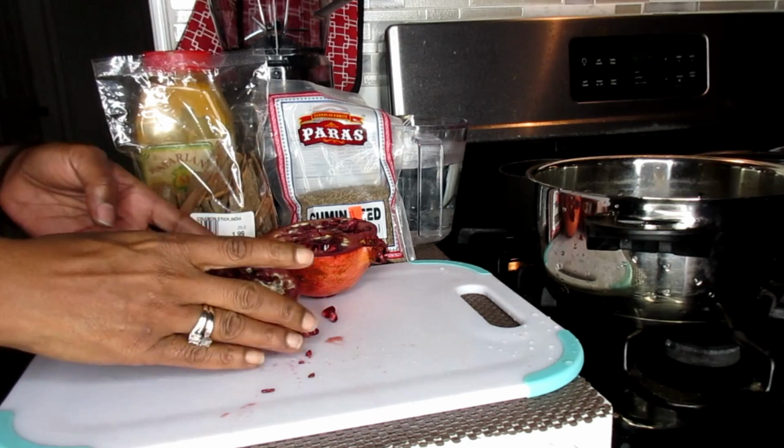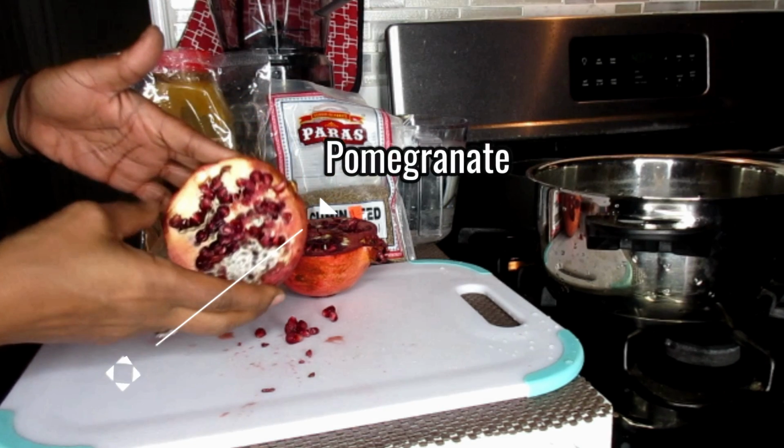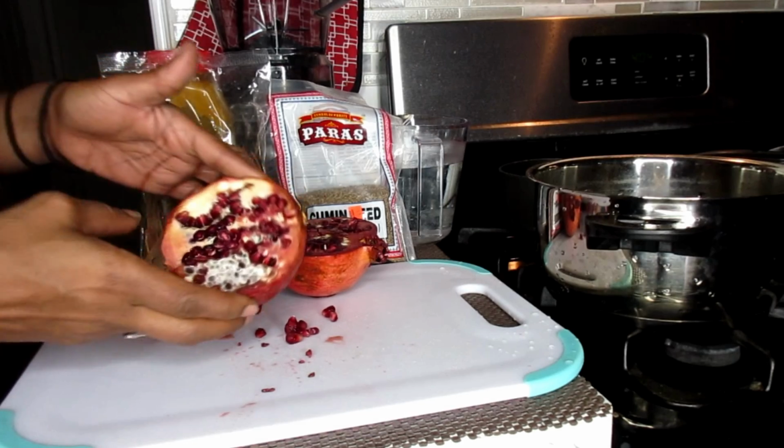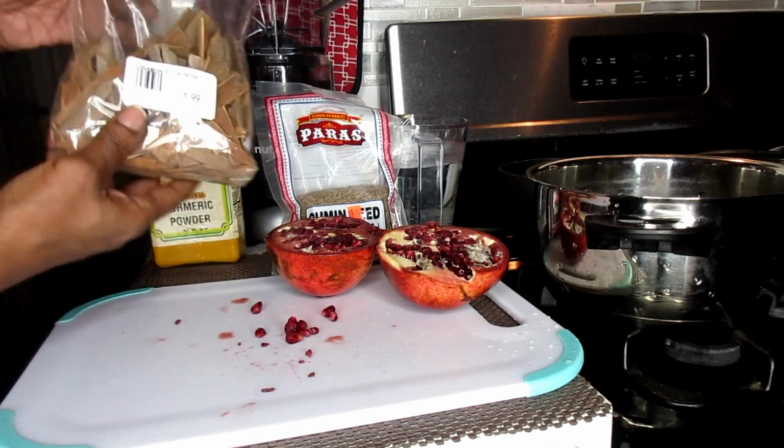The first ingredient you're going to need is pomegranate. Pomegranate is rich in antioxidants, polyphenols, and conjugated linoleic acid, which helps you to burn fat and boost your metabolism. Pomegranate also helps in suppressing your appetite and is a healthier alternative to sugar, as well as it's low in calories. Now, if you don't have the pomegranate plant, you can actually use the juice.